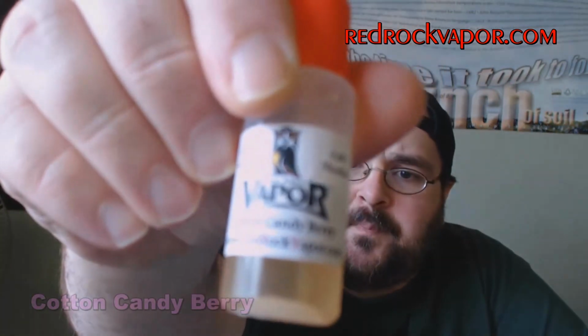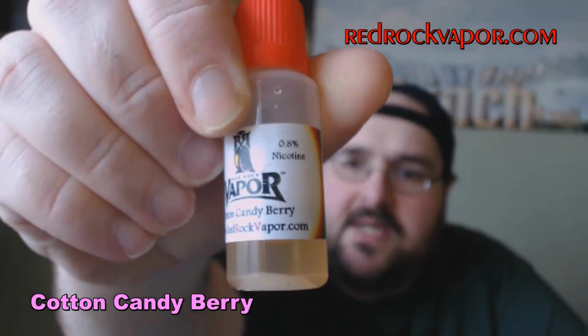Throat hit, I'm going to give it a 6 out of 10 again. Mild, and in vapor production, I'll give it a 9 out of 10 for consistency and plenty of it. Next up, cotton candy berry.